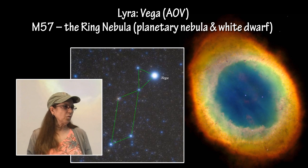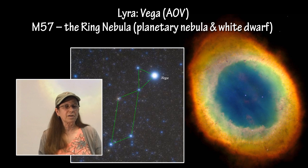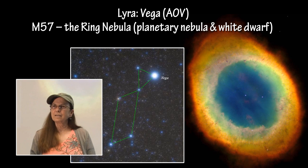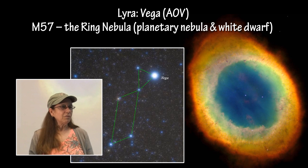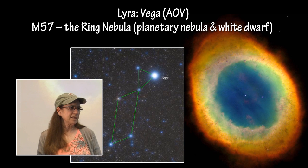Lyra, the harp, of course, has Vega, which is the 3rd star that is part of the Summer Triangle asterism. It contains M57, the Ring Nebula, again, a planetary nebula with a white dwarf left behind. So this started as a sun-sized star, evolved to the red giant stage, and is now at the planetary nebula white dwarf stage.